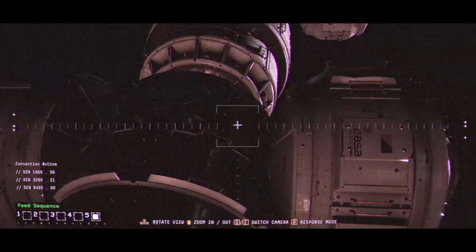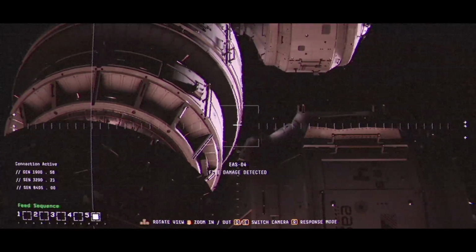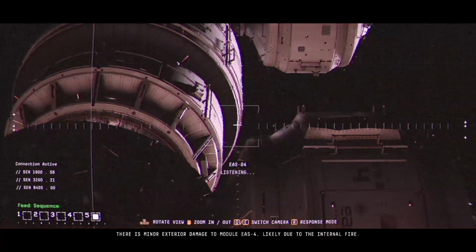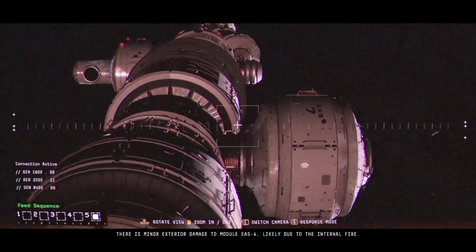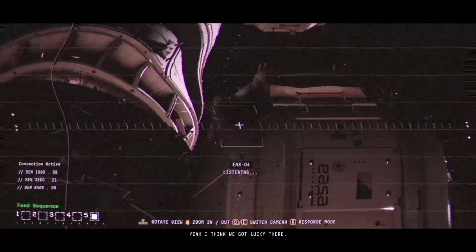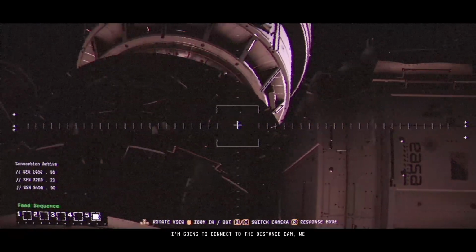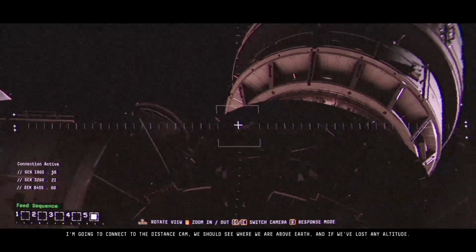Right, number five, what we got? Fire damage. There is minor exterior damage to module EAS-4, likely due to the internal fire. Yeah, I think we got lucky there. I'm going to connect to the distance cam. We should see where we are above Earth and if we've lost any altitude. Okie dokie. Let's have a look then.